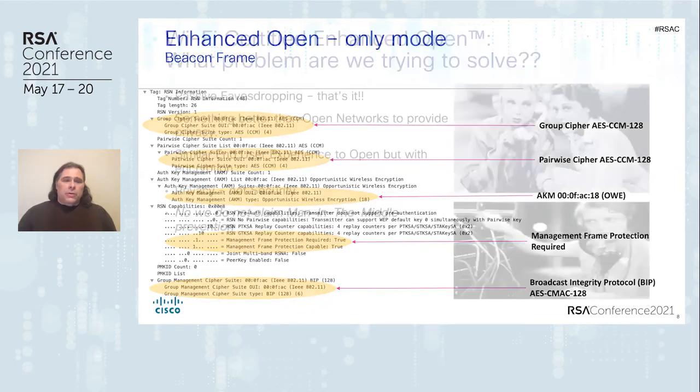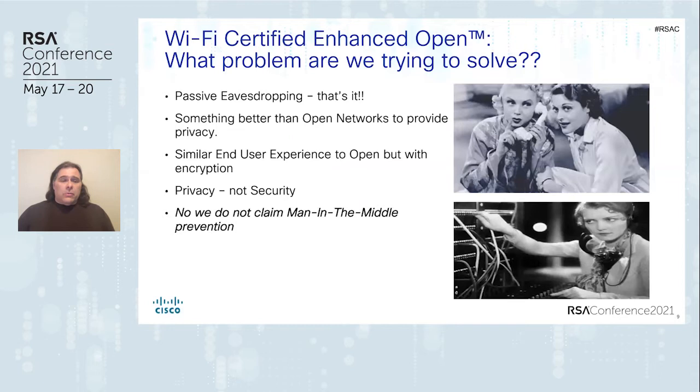This is really an opportunity for us to solve passive eavesdropping. That's what we targeted. It's not an open network where people can passively see the traffic that's going on, but we actually give you the ability to encrypt the traffic. So again, this falls into privacy, not necessarily security. When people claim, oh my God, Enhanced Open is still subject to certain vulnerabilities and issues, we're never claiming that Enhanced Open is solving man-in-the-middle problems. It's giving us a way to solve passive eavesdropping problems. So remember where and when and what technology you're using. If you have open networks today, you can migrate to Enhanced Open networks and get that passive eavesdropping security.